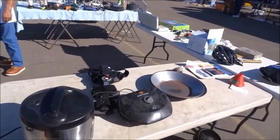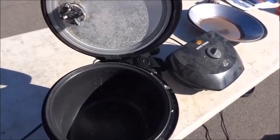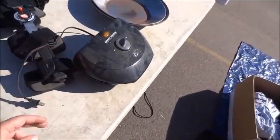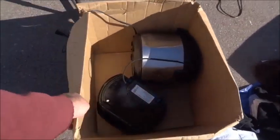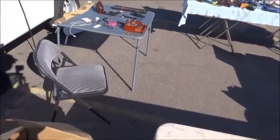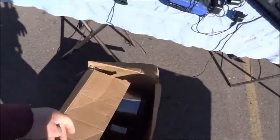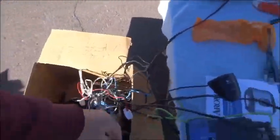Now, this stuff's all laid out on tables. You can have a look at it. I've made all my money back. Go through it and just trash some of this big, bulky, gross junk. You know, I could scrap that, but is it really worth a buck to 50 cents? What the heck? We'll call this a scrap box. Just get all this junk out of here, scrap it. I've got 150 pounds of this stuff sitting at home already.